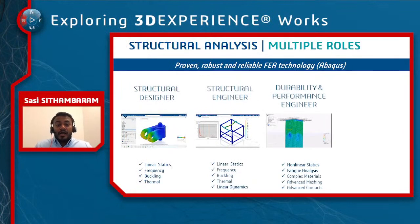The next role we have is our durability and performance engineer role, which enables running nonlinear static analysis as well as fatigue analysis, in addition to all the other features that come with the structural designer and structural engineer roles. So if you're dealing with any nonlinear materials or nonlinear conditions for your simulation, this would be a really good role to use, right? It also comes with the ability to integrate complex materials, advanced meshing, as well as advanced contacts, right? When we think about contact conditions, that really is what makes Abaqus as powerful as it is, because of how well it handles contacts between different components.